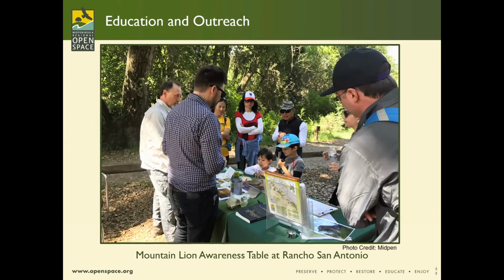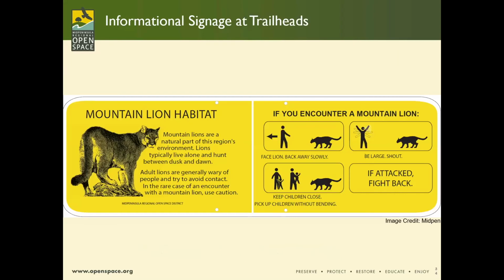Since 2017, Midpen has held annual Mountain Lion Awareness Week events at Rancho San Antonio to raise awareness of lion activity at our most visited preserve, where lion interactions with the public are most frequent. We also provide informational signage at trailheads. So anybody that's hiked on our preserves is probably familiar with this sign. And I assume that most people know what to do if they see a lion, but it's always worth reiterating.